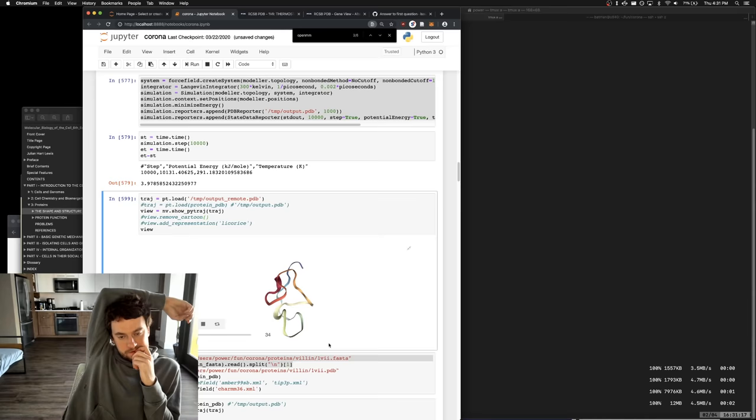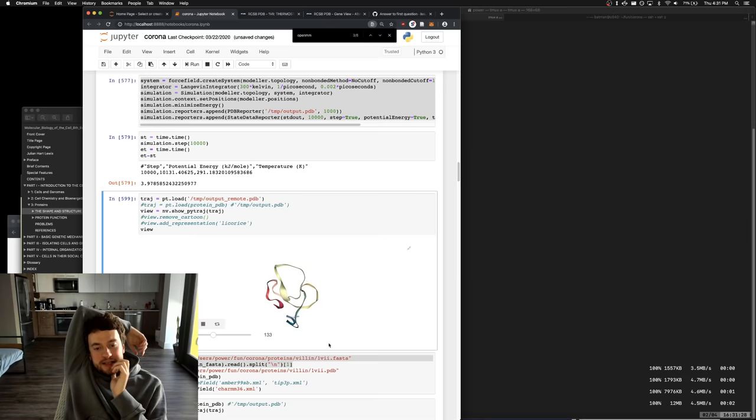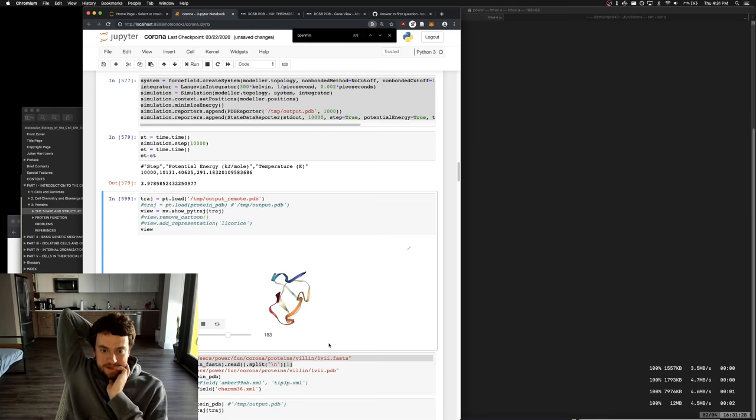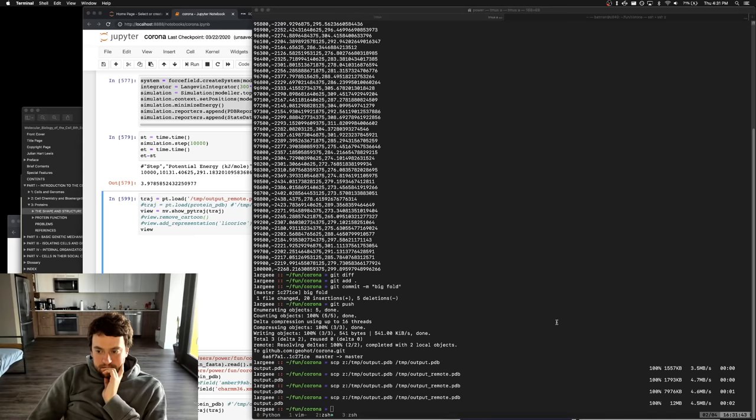Look, it's trying to fold, guys. It wants to fold. It's like, I'm a protein and I want to fold. If this is a problem with my solvent or my force field, I'm never gonna fix it. I don't know.